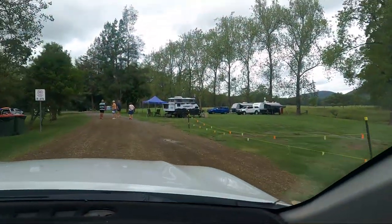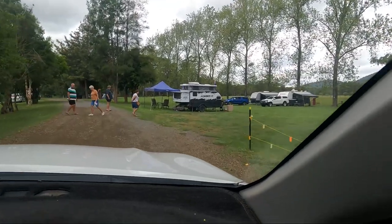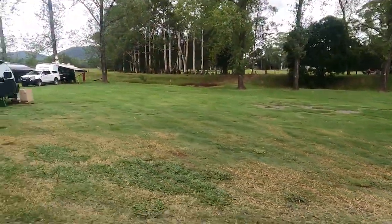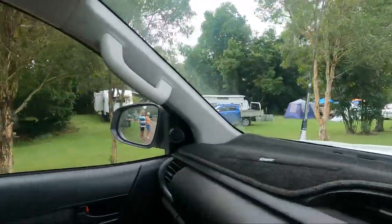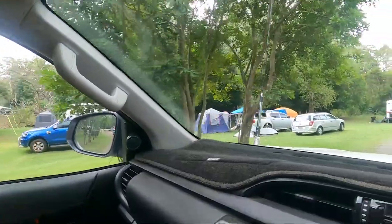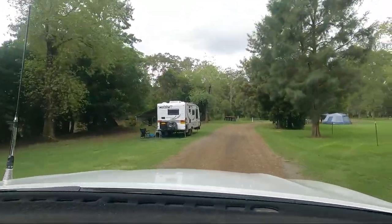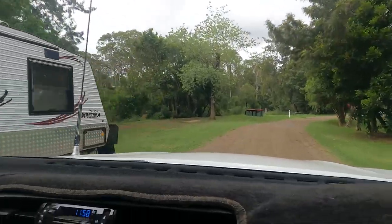Come just along here, you see that's us just set up just there. But we'll go down to the other end of the park and show you around. More campsites down in there, which is really good. More river sites just here. It comes down here and turns around. There's another little pontoon jetty. We'll go for a walk a bit later.